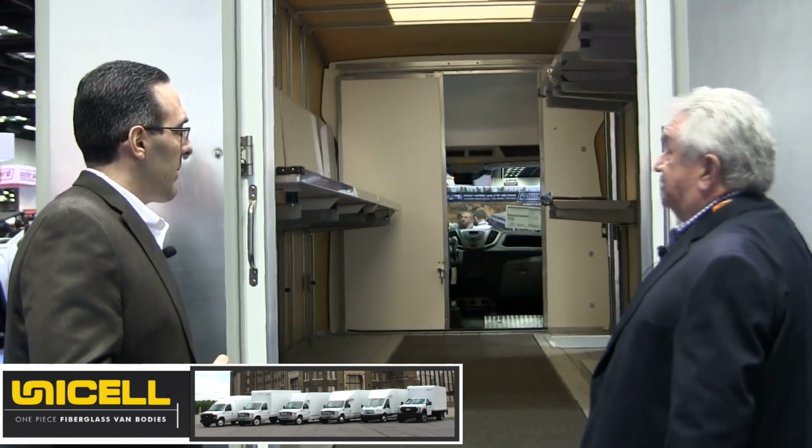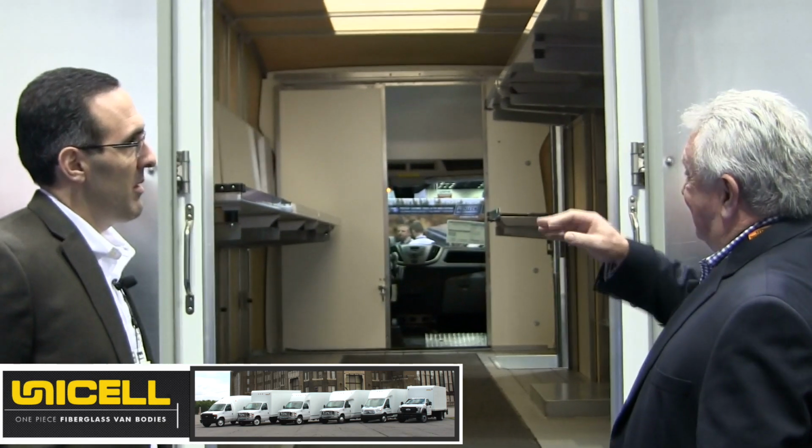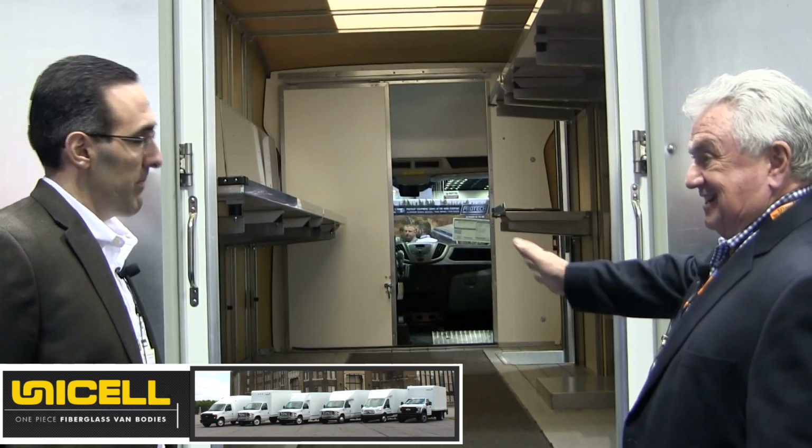Yeah. So I love the design. I was looking at the shelving and how it'll fold to where it's really not obtrusive to the inside, if you need as much expanse as possible. Absolutely. It's very well thought out.